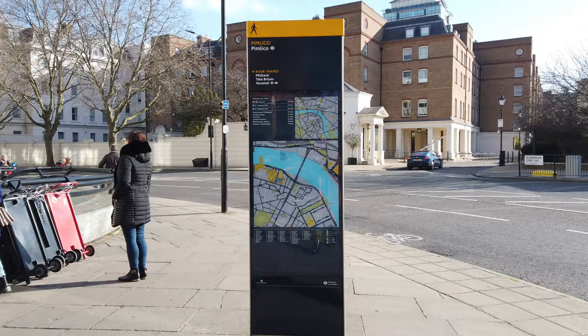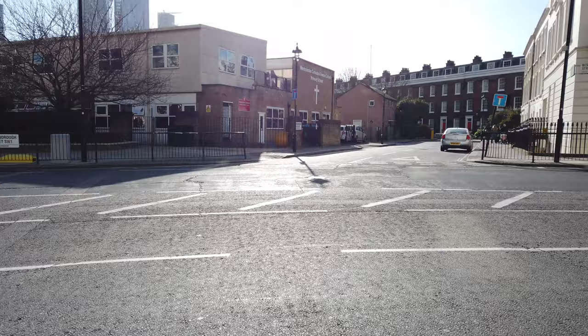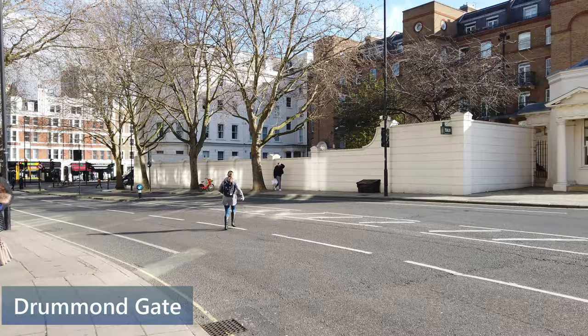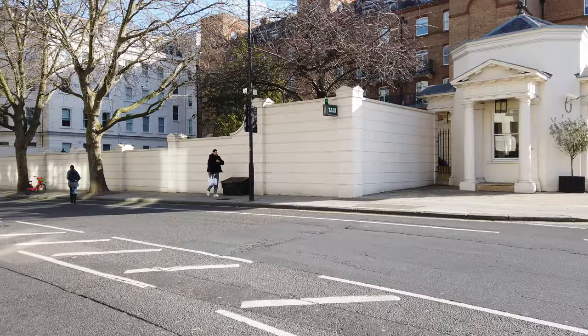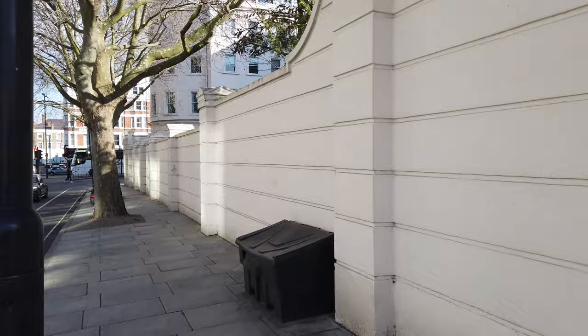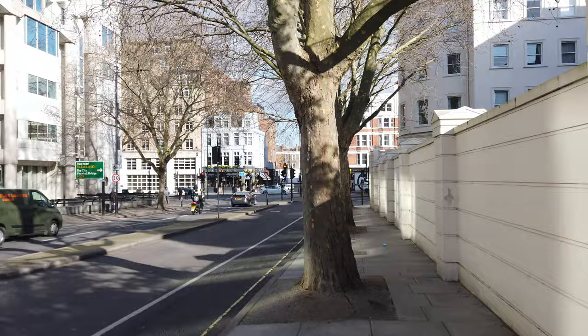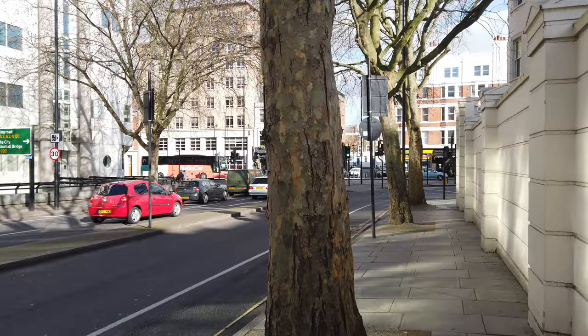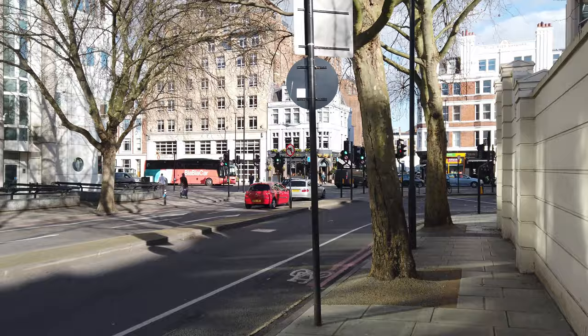Right, here's a map. I am here. So it's Bessborough Place over there. But that looks like a dead end. So let's go this way. See if I can cross. I can. See the lights have changed. Run for it. I think we are joining Vauxhall Bridge Road, if I've got that correctly. Or I'll edit this bit out. Sound like I do know what I'm talking about.